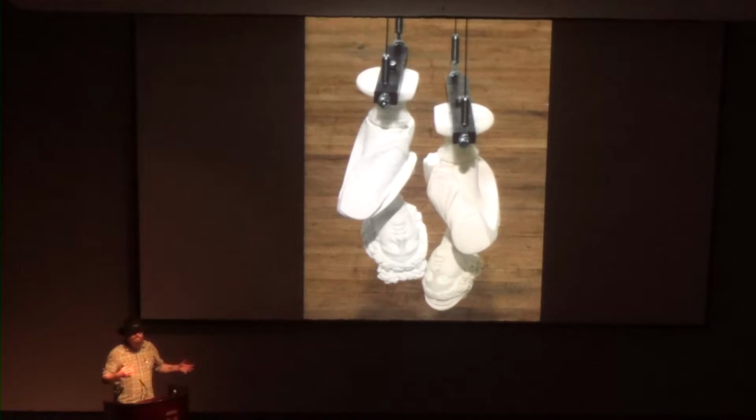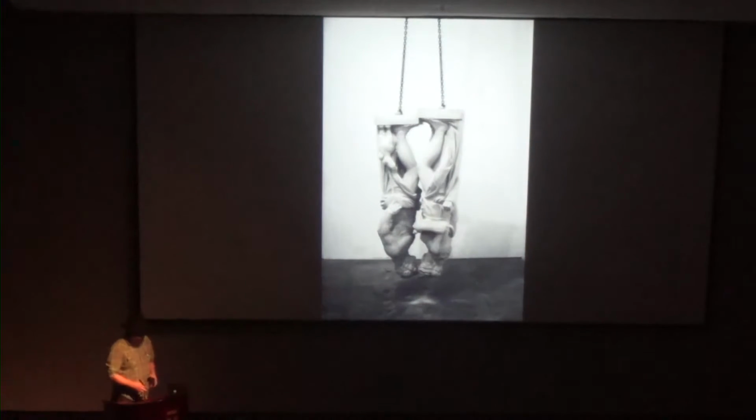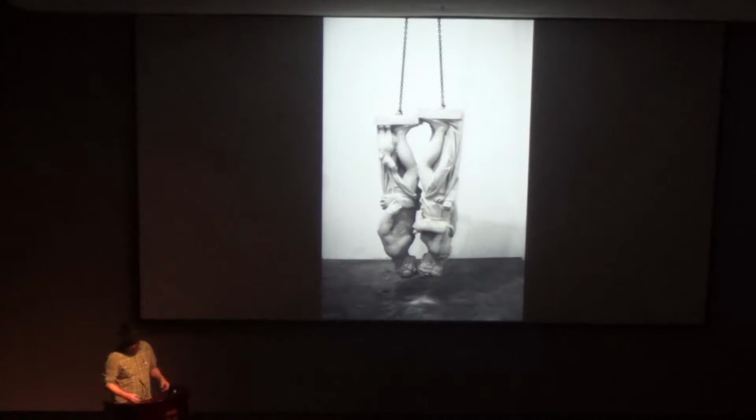We have to eat, all these things. So these pieces are about that idea and trying to bring that into the gallery as a process and as an object at the same time. This is essentially the same piece at a different scale. These ones are about 5 feet tall, also store-bought, just bought at Fountains of Wayne in New Jersey. And then they're hung up.